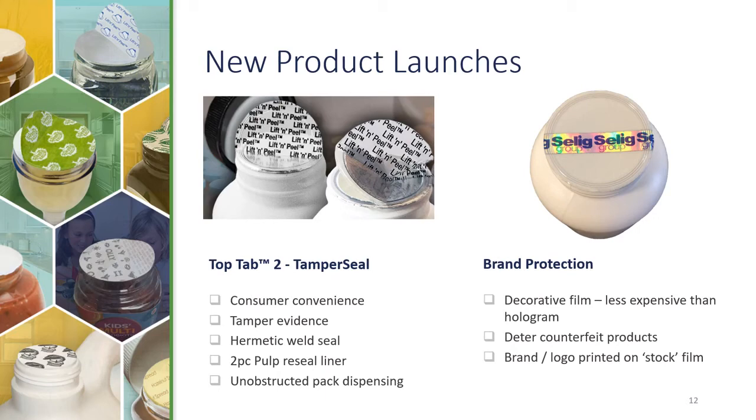This industry requires the seal to be hermetic, protecting the product from oxygen and moisture, but also be tamper evident. That usually means the consumer has to use a tool or a knife to puncture the liner and to access the product. The tamper seal uses the half moon tab, allowing for consumer convenience while still offering tamper evidence and a hermetic seal. The brand protection strip is an inexpensive way to instill consumer confidence by having a strip of material that appears visually to offer anti-counterfeit features.